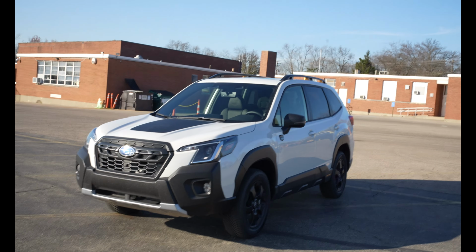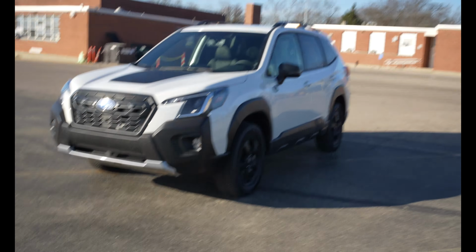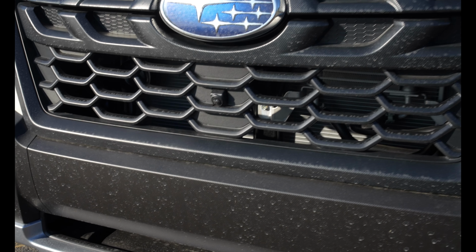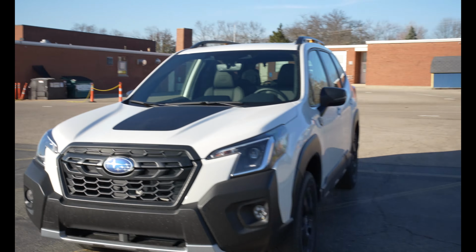So that's it. If anyone has any comments, questions, leave them below and I'll get back to you. I'm sure I missed a lot about this. Like I noticed now it has a little front camera here. And this actually works at all speeds. So it gives you basically a front view of the vehicle. If you're off-roading, or I could see you using it in like deep snow or something just to see what's up ahead. But overall, really happy with it.